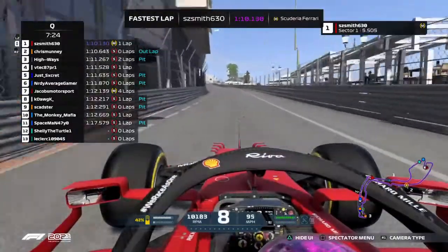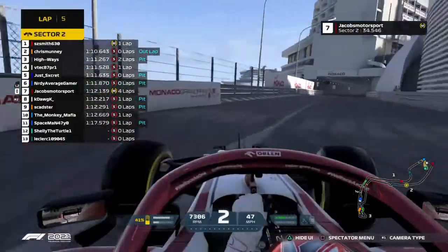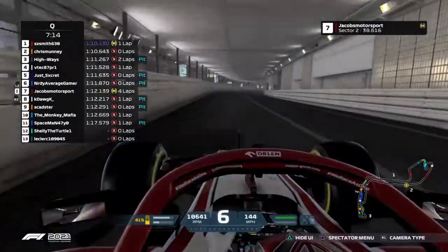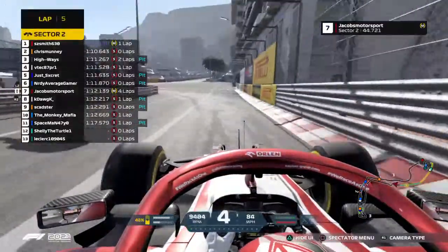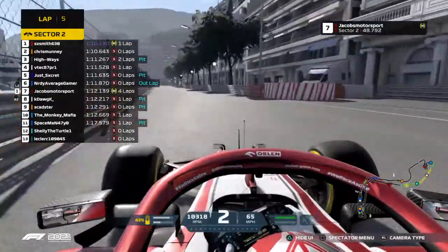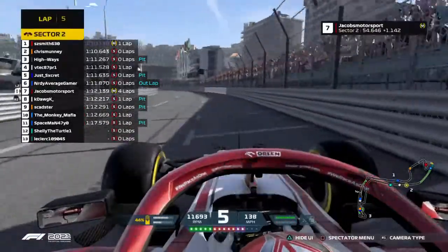Chris Money's about to start a lap. Let's get back with JKeSport Motorsports. Is he still riding on that medium set? Goes well through the Nouvelle chicane. It's back as well, 5th gear.